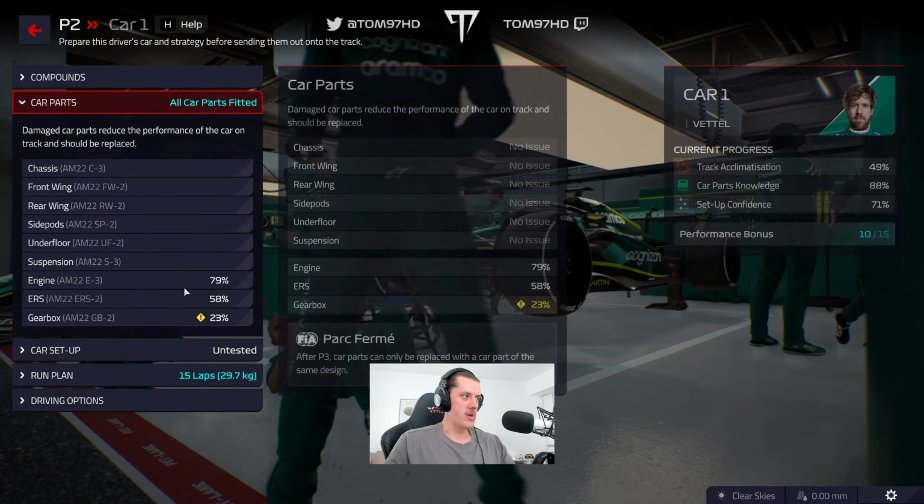Not ideal. I think the new car part obviously is making things a bit harder to get the car fine-tuned, so we'll try and work on it. Okay, I've got a few guidelines in terms of the green bars to look at with Lance, so I know how to get a better confidence setup. But let's try this out and let's see what he has to say. I've made some tweaks. Both drivers out on the same run plan now.